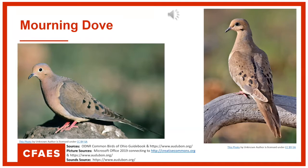There we go. So I had a lot of these at my old house in Indiana. They've really enjoyed hanging out in the pine trees, the white pine trees. There was quite a few that were there at that house when I lived there. Very cool to listen to, very much so in the evening. They made that noise a lot in the evening. So very cool bird.